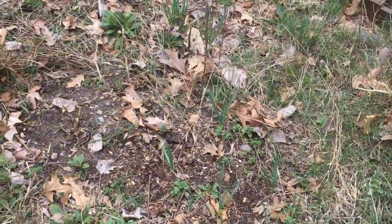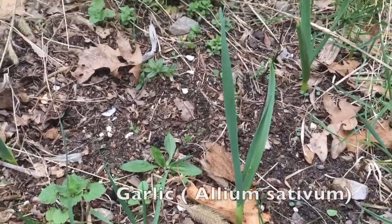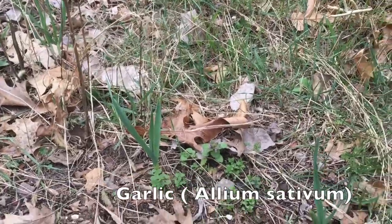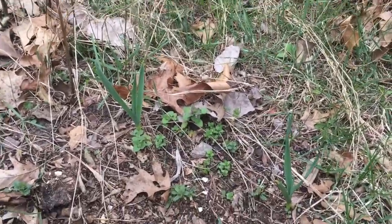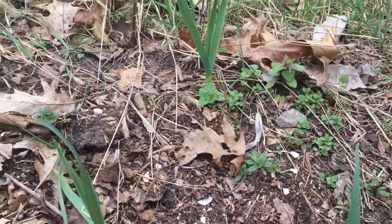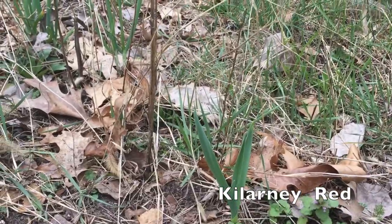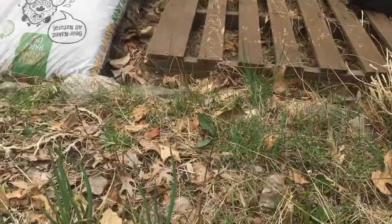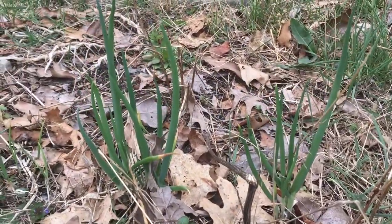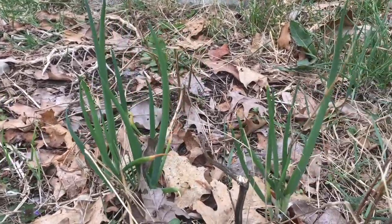Coming around on this side, I planted some garlic in this area in what is going to be the Potager, the Potager garden, kitchen garden. So we have garlic coming up. I think this is Killian Red, a hardneck variety. I see here these are onions from last year that are coming back up. I think these are called walking onions.